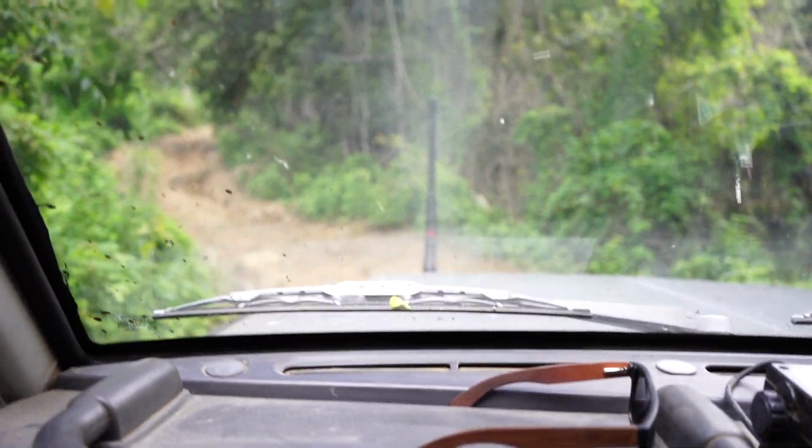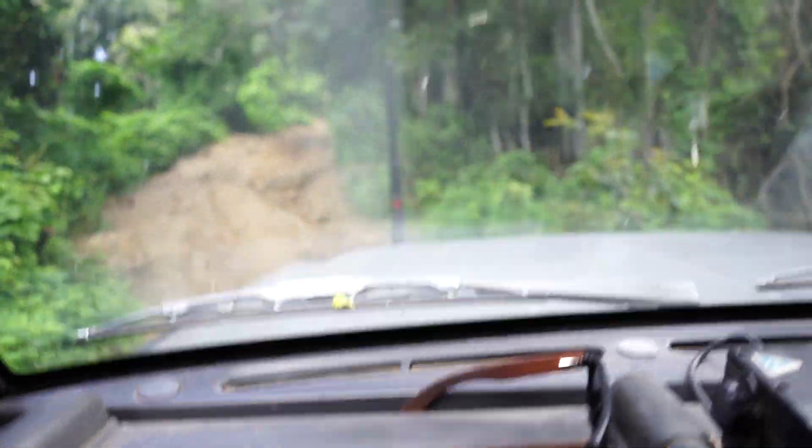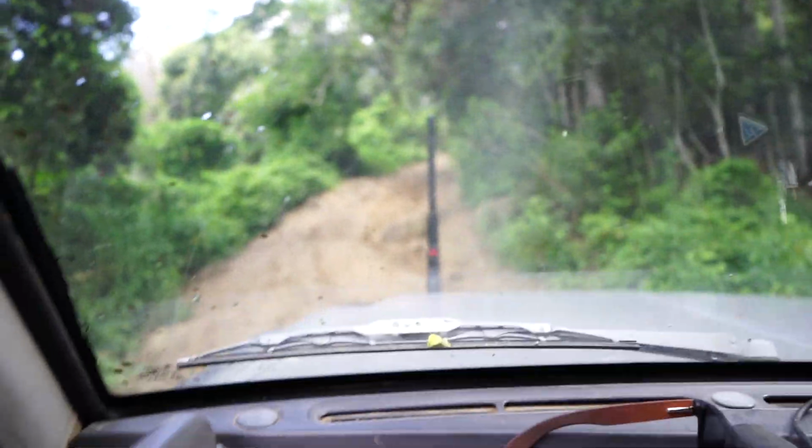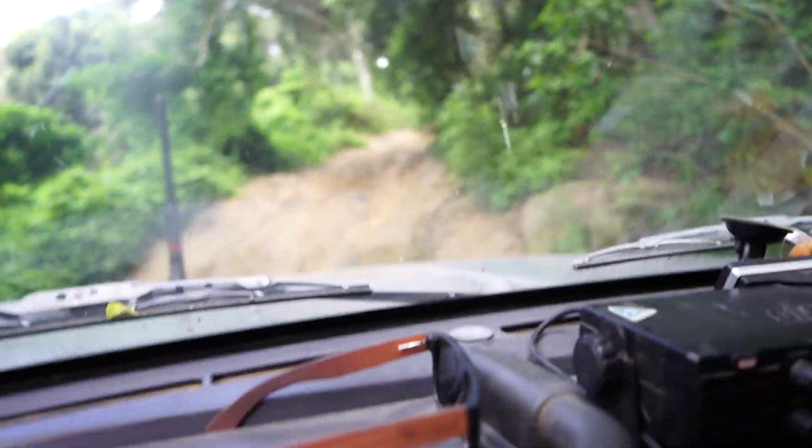Alright, so we're going up a blue track, just a bit of POV GQ action. Off camera towards that bush in the rain.